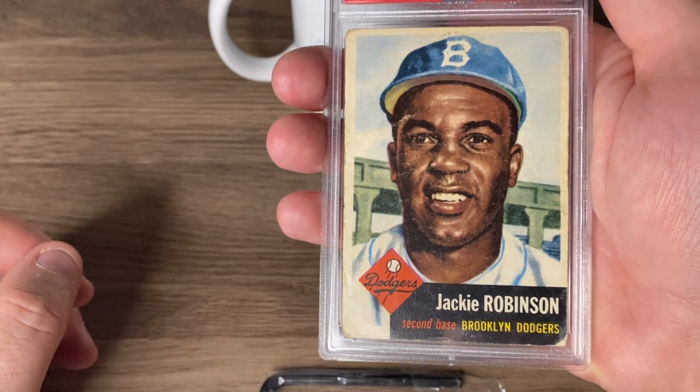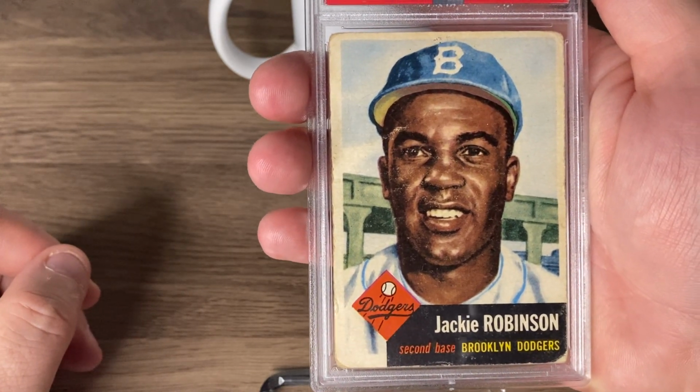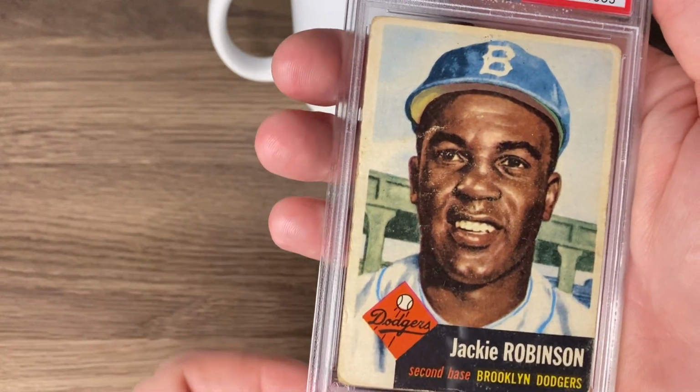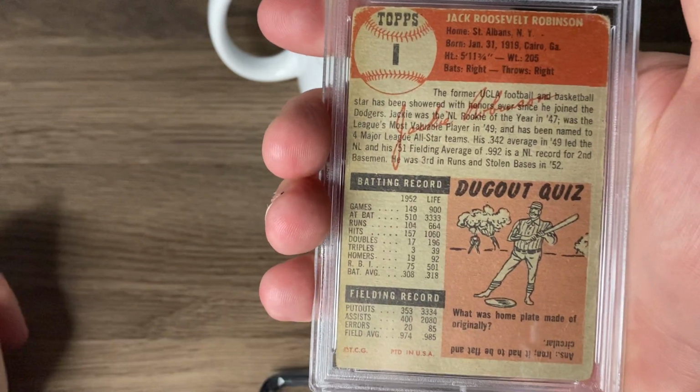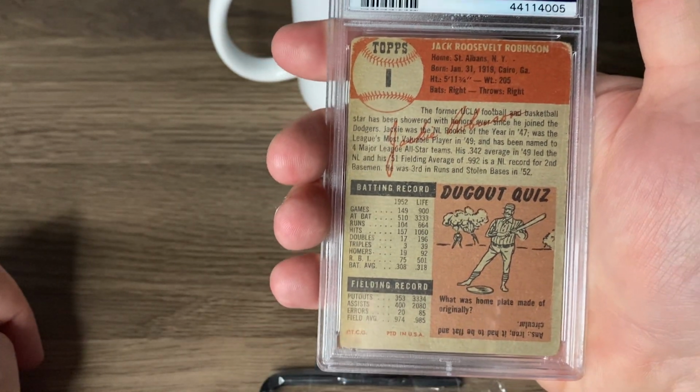It's an iconic card. It's one of the funnest players to collect. And so I had to pick it up. There's no way I'm paying for a 4, 5, 6 of this card. So when I saw this one in as good a condition as it is as a 1.5, I had to pick it up. It's just a cool, cool card.